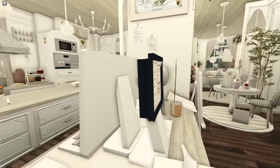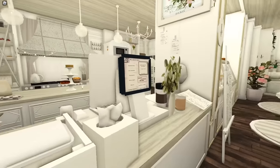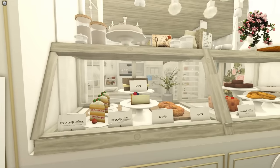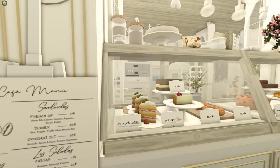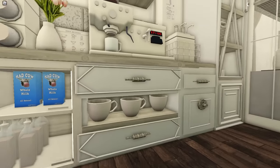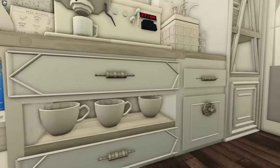Oh my god, look at this. Here's the checkout area, and then on the back of it, she has a little menu to go with it. And look at this. I love this. Okay, so we have the display of all the desserts, and then she put the prices down too. This is such good inspiration for my own builds. The detail, the custom counters, like look at all of that.